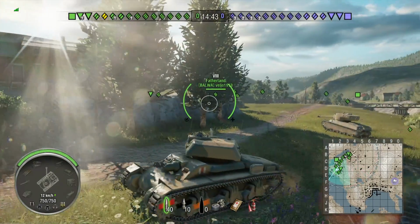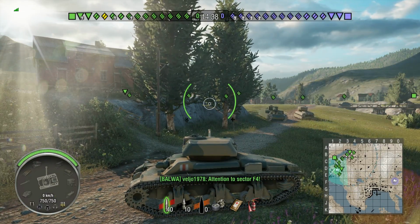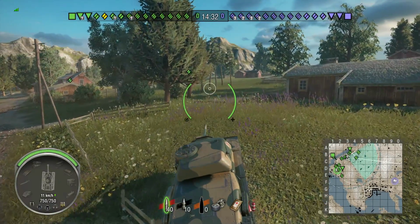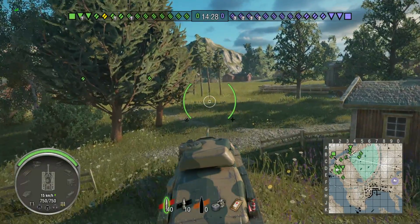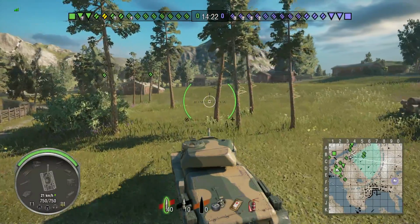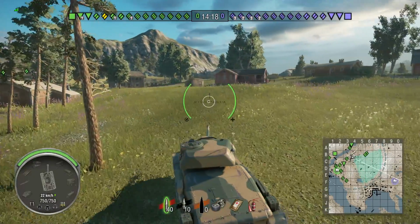Now, personally, I quite like this tank. I can see why a lot of people won't like this tank, though. It is very sluggish. It's not got particularly good armor, but it does have a very good gun. And I don't know, though. You see, it is very similar to the Firefly, and obviously, in turn, the Boilermaker.